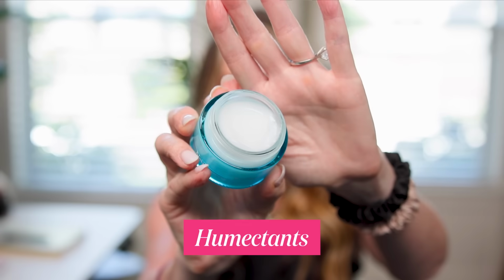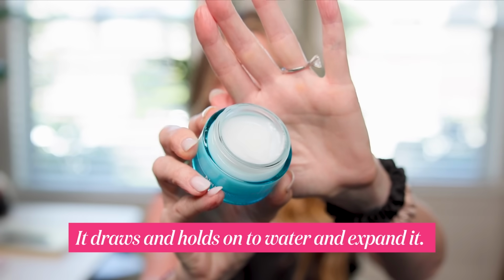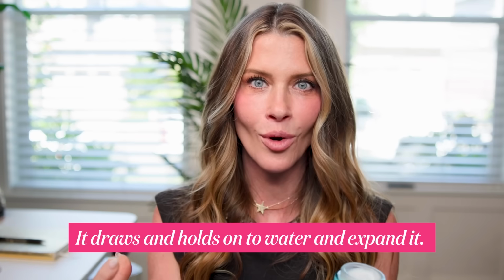This one is packed with humectants. Now, humectants are going to draw and hold on to water and expand with that water, and that is what's going to give that tall drink of water to the outer layer of our skin. This one is absolutely beautiful, and as a consumer, it is one that I pick up almost every year.